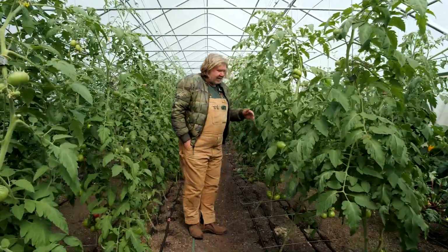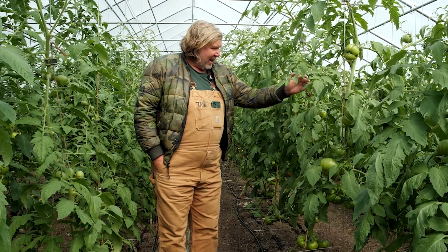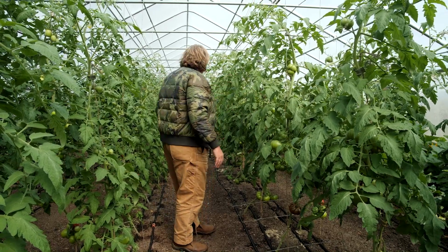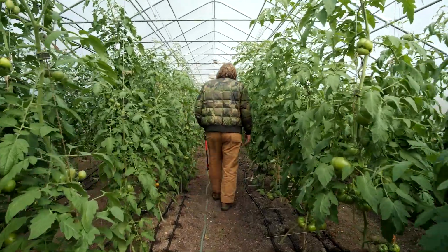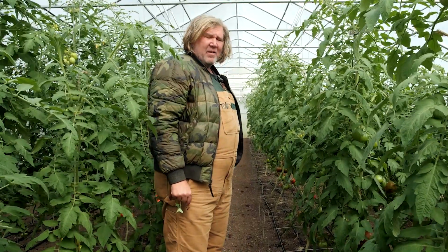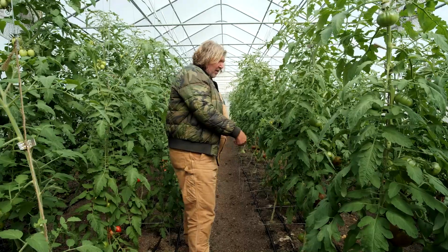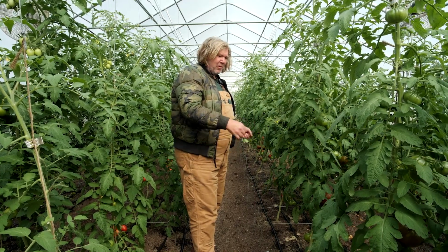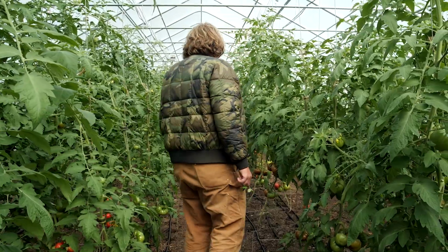On the other side of the Cherokee Purples is Brandywine, and we keep them on the same row opposite because they seem to grow at the same rate, even though the Cherokees are growing faster. This year we haven't been sending any feed down the irrigation. The irrigation has just been water, but we've been feeding them on the surface and then either zipping it in with a zipper or using a wire weeder to cultivate it in. I don't know, they've still been growing really, really well.